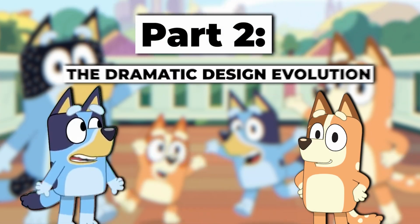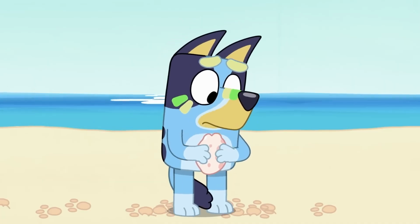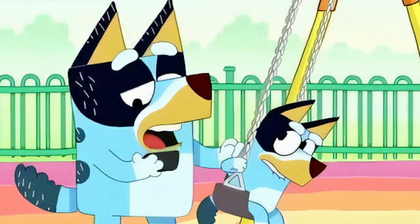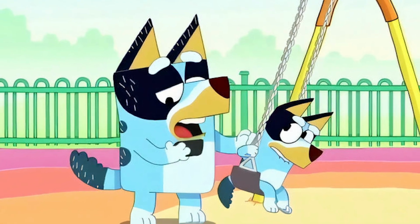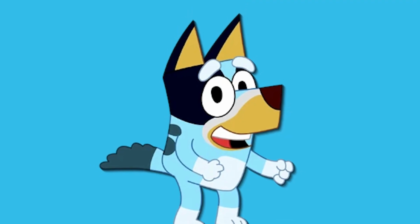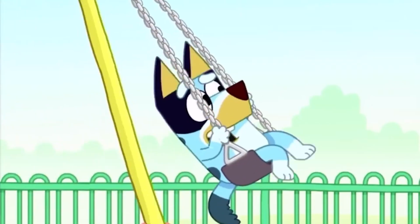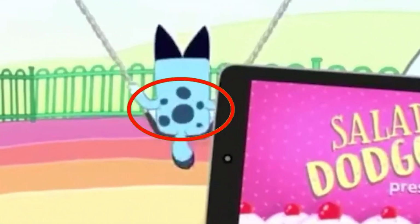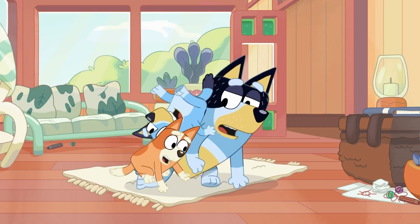Number 2. The dramatic design evolution. Let me blow your mind with something that will change how you see Bluey forever. In the first pilot, Bluey's design was completely different from the lovable pup we know today. Her head was actually a very dark navy blue. Her snout was much pointier, and get this, she had 6 spots on her back instead of her iconic 3.